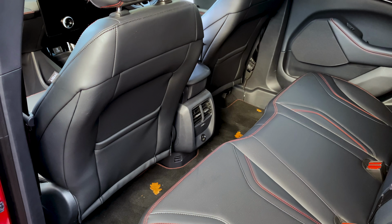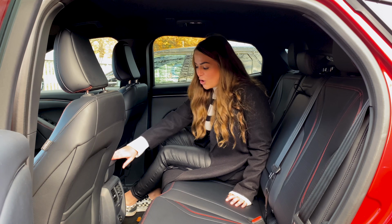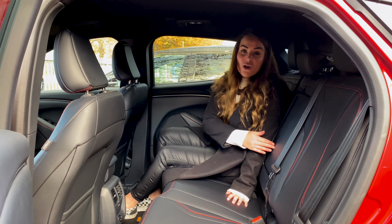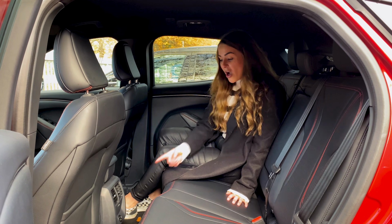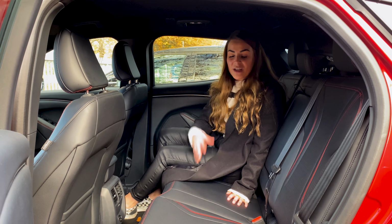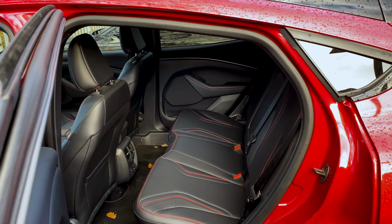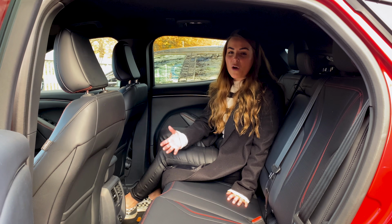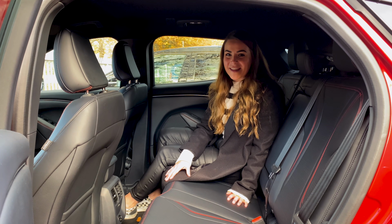The Mustang Mach-E definitely has less legroom than the EV6, and this centre console comes further forward. So the middle seat passenger might not have the armrest digging in their back, but they are going to have to straddle this centre console, which is a shame. To be honest, neither of these cars, in my personal opinion, are set up to carry 3 people in the back. They're best off having 2 people that are a little bit smaller for long journeys.